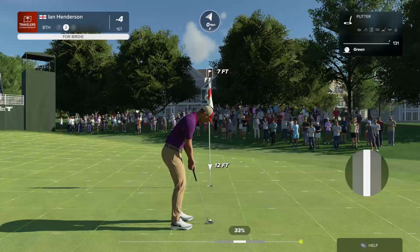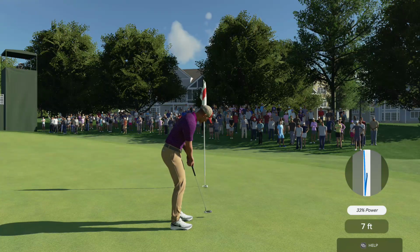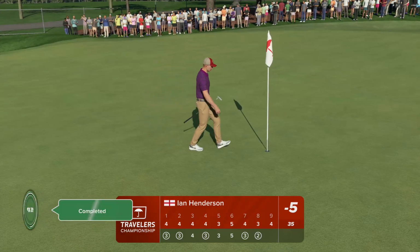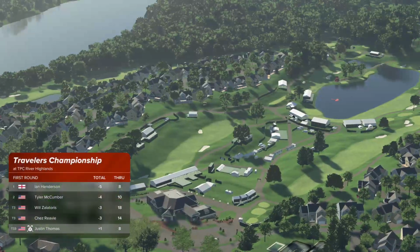And this player seems to not be too intimidated having Justin Thomas in their group today. That was a fantastic shot into this green. And racking up their 5th birdie of the day. And with that, he'll move to 5 under par. No movement up or down on the leaderboard for this player.